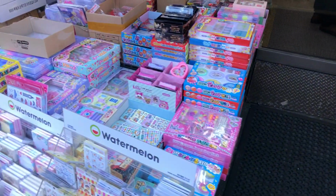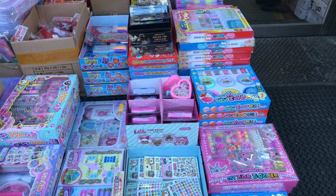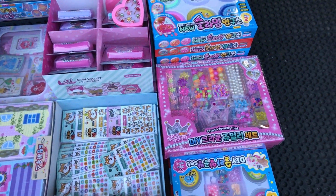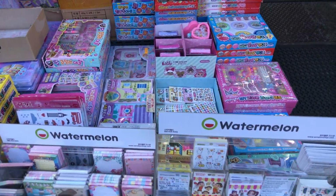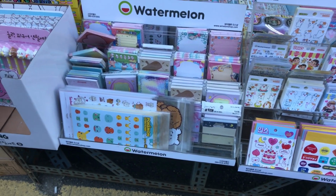And supposedly they sell at wholesale prices, so this is probably where back in the old days before everything was done online, people could get cheap stationery items to sell in their actual stores.